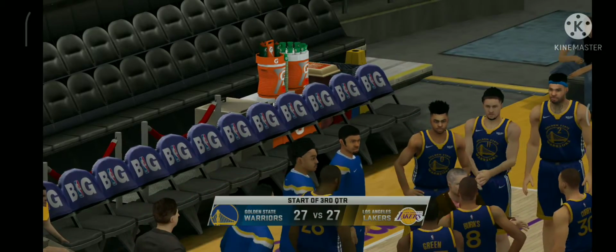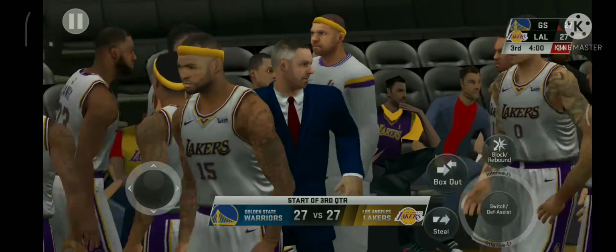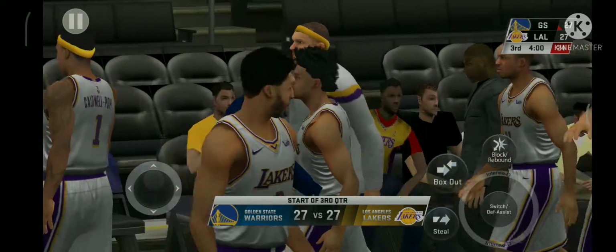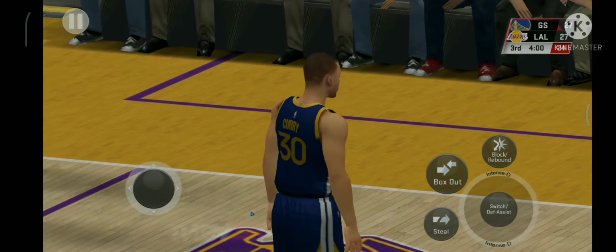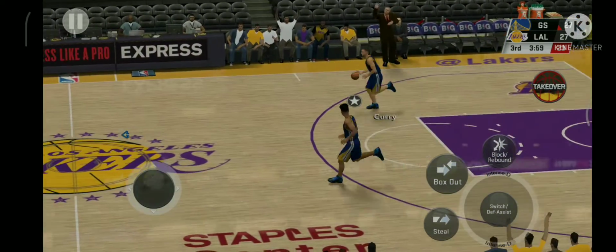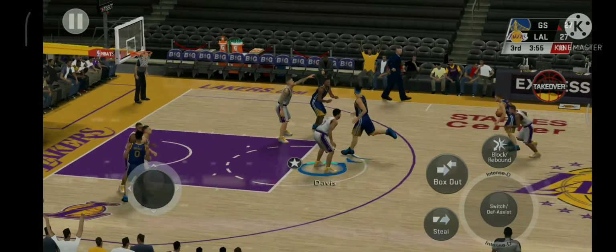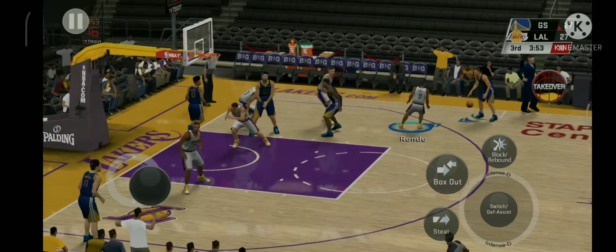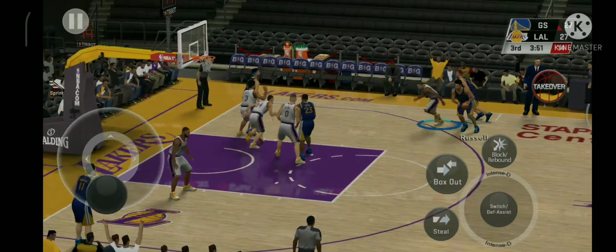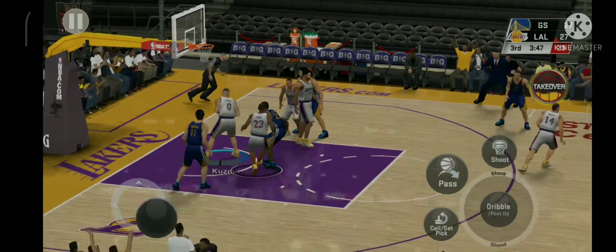Start of the second half. Neither side jumping out ahead through the first two quarters. Really an incredible game from Stephen Curry. Pass to Russell. For the lead. Rebounded by the Lakers.